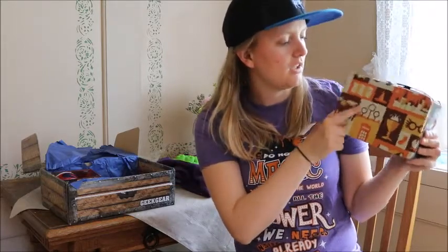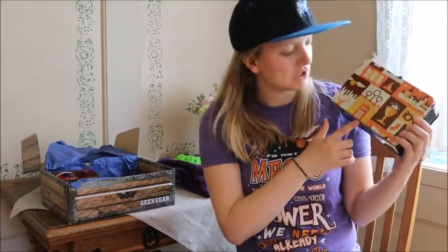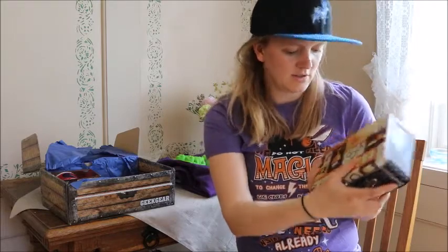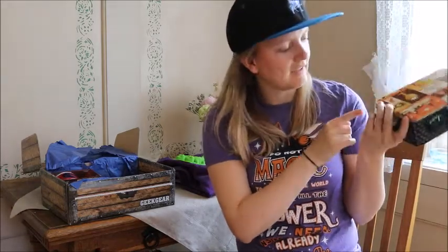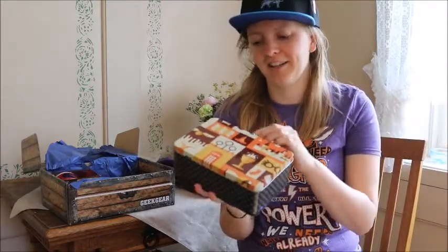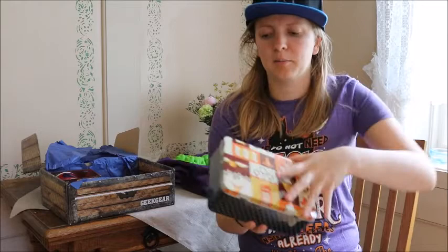The goblet of fire, the hoop from Quidditch, a golden snake, a tag, a phone box, which I guess is the entrance for the Ministry of Magic. And this is... what is this? Not even sure what this last thing is supposed to be. I thought it was a book at first, but I just don't know what it is. Probably something Harry Potter. So it has a little handle that you can go back and forth, so it won't take any space in your backpack.